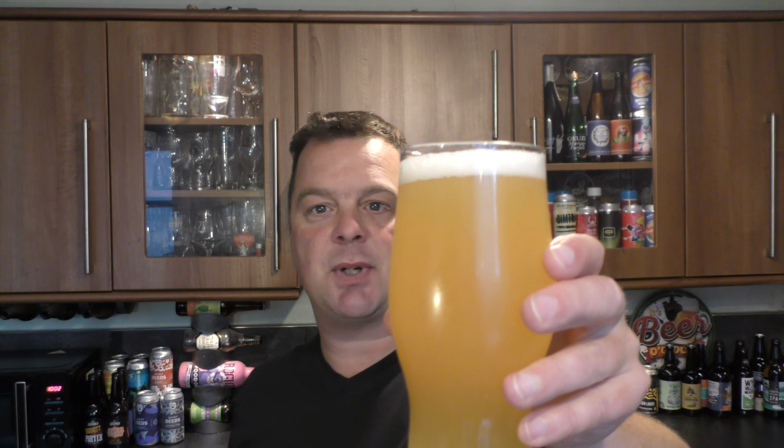Let's get the aroma. Smells lovely. Tropical, orange peel, fleshy blood orange, grapefruit, tinned pineapple chunks, mango, passion fruit. It smells pretty awesome. Let's dive in. Cheers.